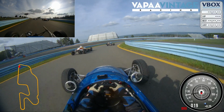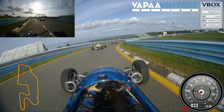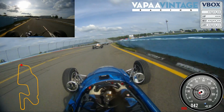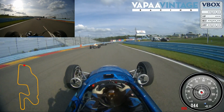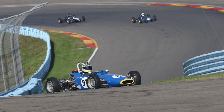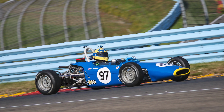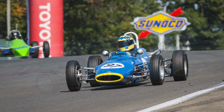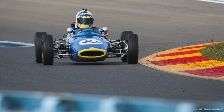It occurs to me that through all these videos, you've only seen this view. So you might not know what my 1969 Macon MR7 looks like from the outside. So here's a few photos taken by a friend of mine, Bill Stoller, to show you what it looks like. These are all from the weekend. That's coming up through the S's. Also coming up through the S's. Friend Joe Griffin there behind me.